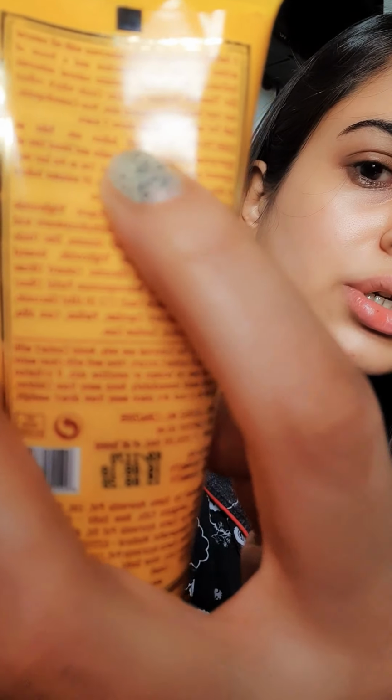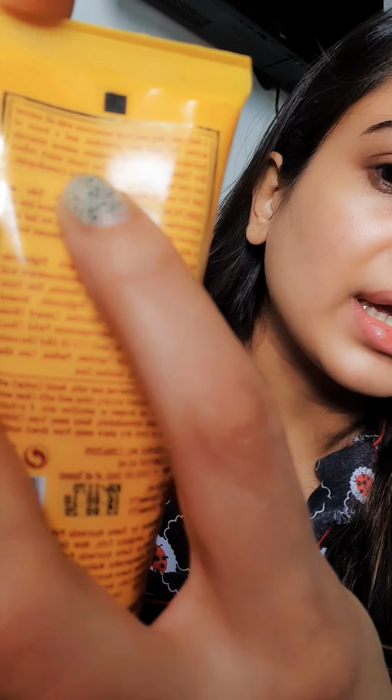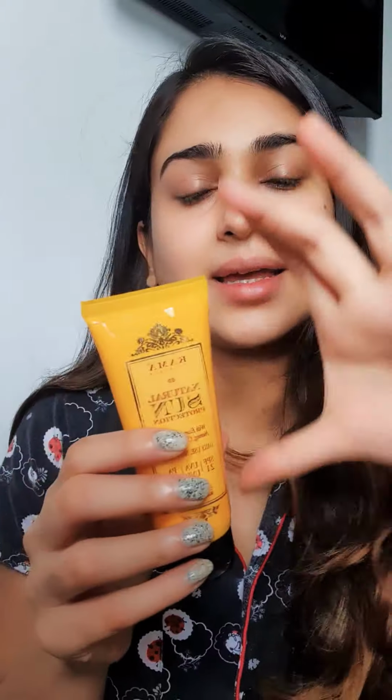One thing I really liked about this is that it is written that it can be used for children, I don't know whether you can see it or not, from 3 years of age as well. You can go through the package of this sunscreen and actually read it.